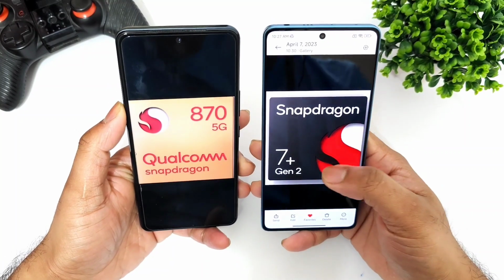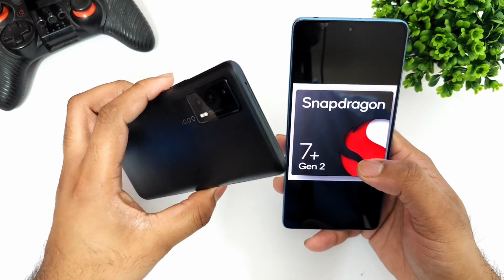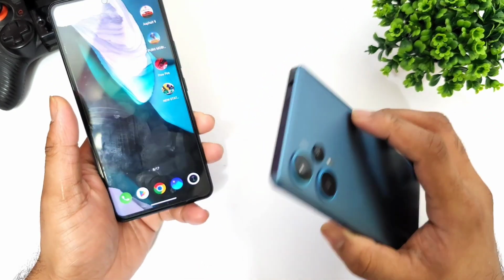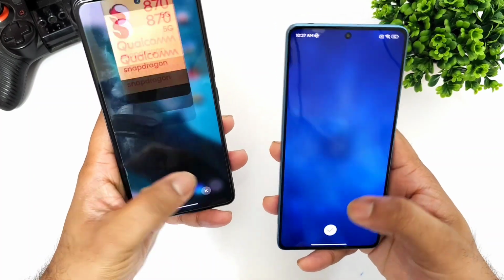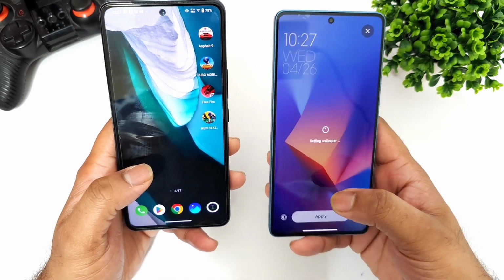In this one I'm going to do the speed test comparison between the Snapdragon 870 versus Snapdragon 7 Plus Gen 2 processor. The Snapdragon 870 is from the iQOO 7 device and the Snapdragon 7 Plus Gen 2 processor is from the POCO X8 device. The POCO X8 and the Redmi Note 12 Turbo both have the same processor, and in this video I'm going to do the quick speed test comparison between these both phones, and we'll try to see which phone will be having what kind of performance while comparing side by side in this video.